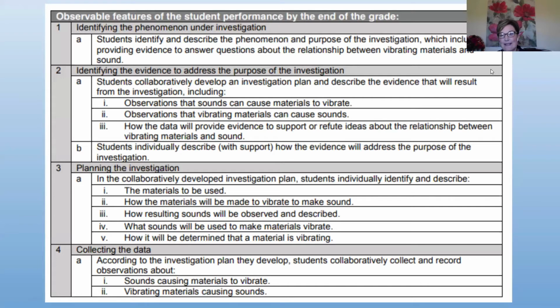NGSS also provides evidence statements for each performance expectation. And this is almost like a checklist. These are things that I want to see in a lesson. I want to see students doing. If students can show me that they're doing this, I'm pretty sure that they're going to meet that PE.